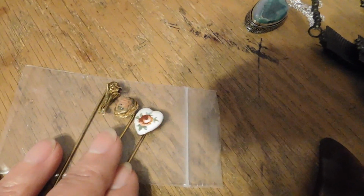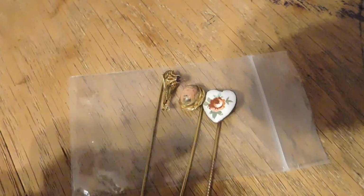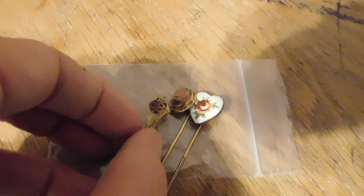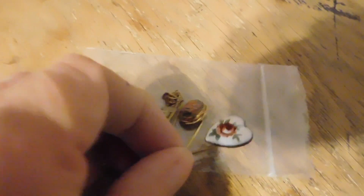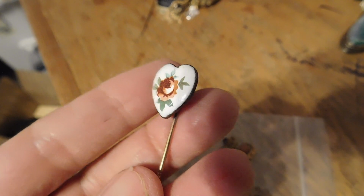And then we sold this lot of 3 little stick pins. They were sold together for $29. They're oldish. This one probably is Edwardian. I don't know about this one. It's a little scarab. And this is a guilloche enamel heart. They're all very sweet. At least one of them is signed. Let's see, did I say how much? $29.